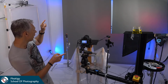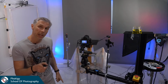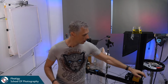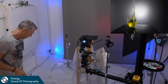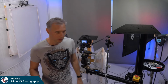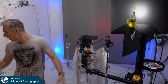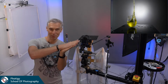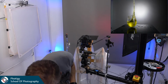It's not a honeycomb, it's the same as the honeycomb on there. It's a Fresnel lens. Same thing, but a lens. So let's do it. 3, 2, 1. Nice. What did we get? This is the wrong glass. It's supposed to be like that. Anyway, let's do a little bit more.